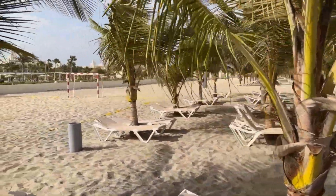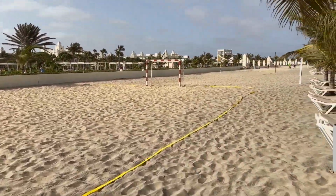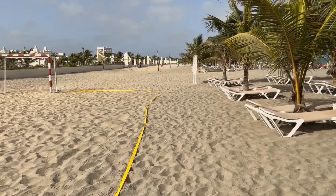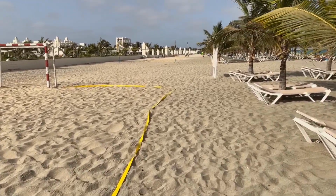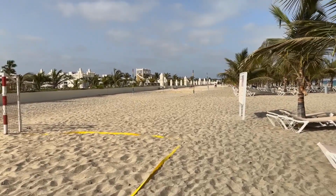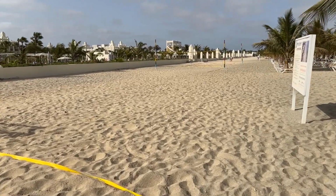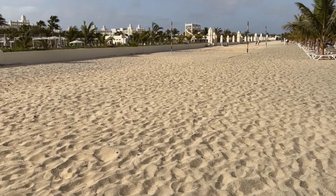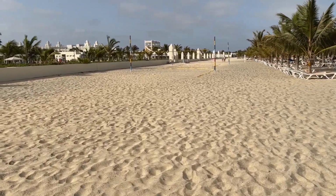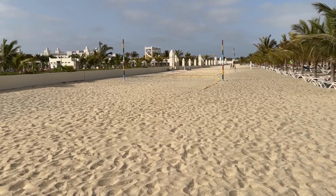Plenty of loungers. It's unlikely you wouldn't be able to get a lounger here on the beach, certainly. We've always done stuff in the morning and come to the pools a bit later in the day. Never had a problem getting loungers, but they are always very busy, and you do have to have a little bit of a look around for them. But as you can see, it is approximately 8:42 in the morning here, and there's plenty of loungers around at that time. So no need to get up at 6 to get a lounger.